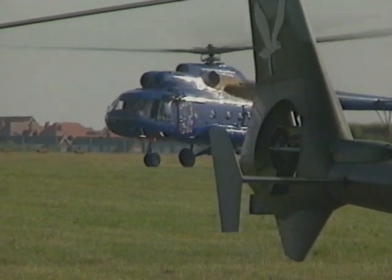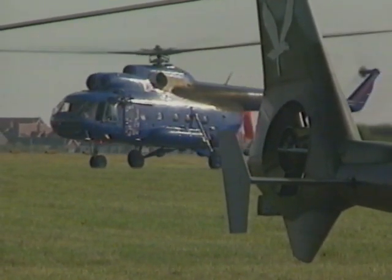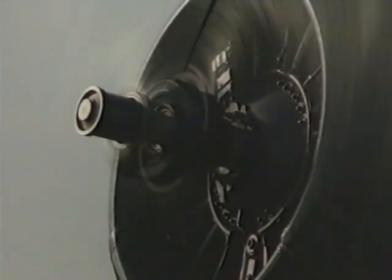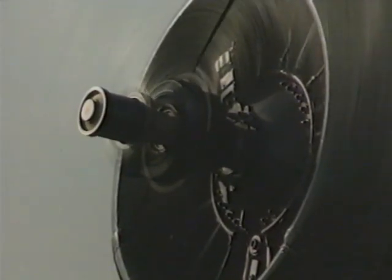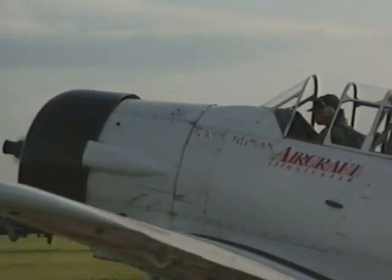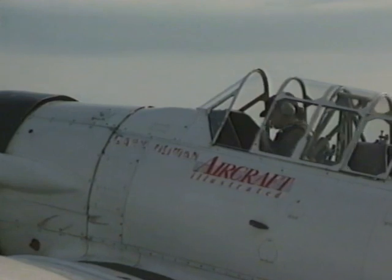When he heard that a Harvard was coming to Blackpool, he decided to come and have another look at the aeroplane that had played such an important part in his life. The Harvard had always been his favourite, and David had hoped to see it fly. But after chatting with Gary Numan for just a few minutes, Gary offered to take him up for a flight. It had been nearly 50 years since he'd last climbed into an aeroplane.